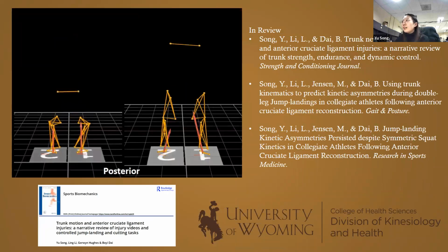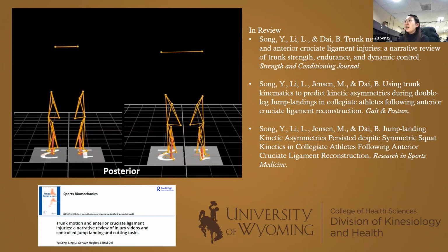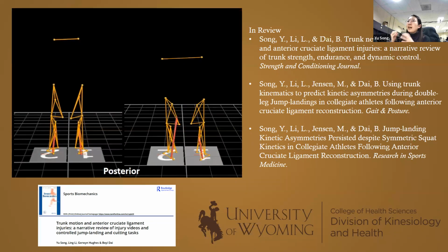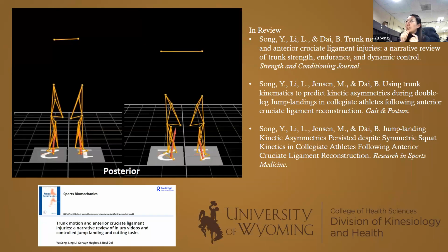Besides that, I'm working on my research dissertation now, which is about trunk perturbation during jump landing and cutting. We're trying to simulate some maneuvers during real sports, and it connects with the study I'm going to share today. We have two other studies under review about post-ACL injury. They're more about the differences between tasks, jump landing as well as squat. So that's a big background about our lab and what's going on, and I'd love to share with you guys.